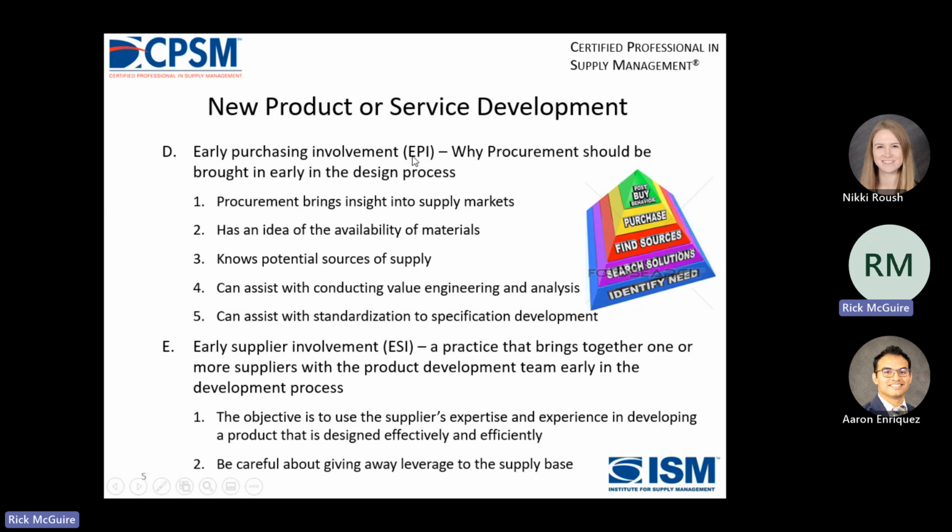So that's EPI, which is not a very commonly used acronym. But early supplier involvement, ESI, is very common. It's a practice that brings together one or more suppliers with the product development team early in the development process.